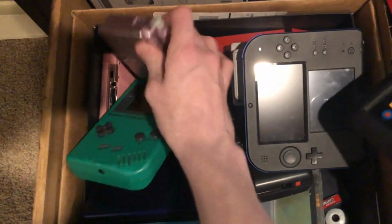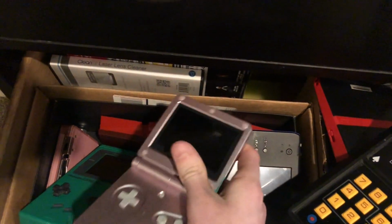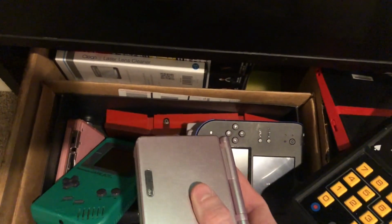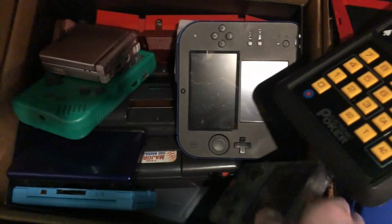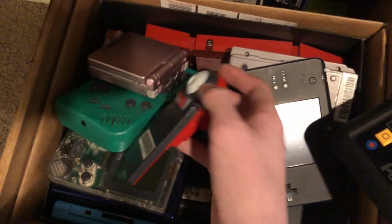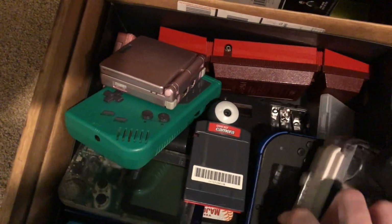But that's pretty great. My sister actually gave me her AGS-101 Game Boy Advance SP. Got a great screen. These things, I didn't believe in them before, but they're not lying. These things are awesome. Got more Game Boy Pockets. I don't have the Game Boy Camera and the Game Boy Printer. These things are so weird, but weirdly fun.